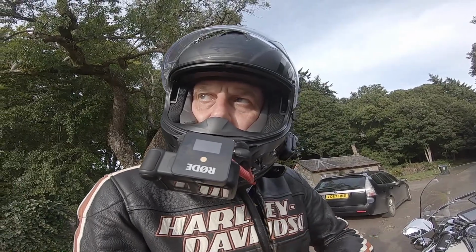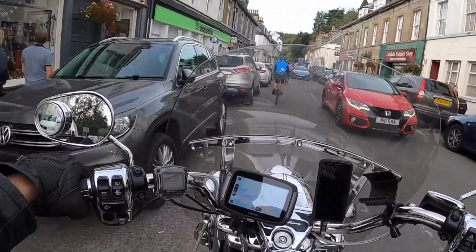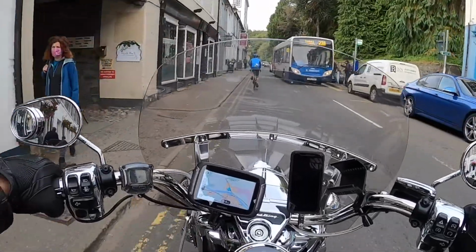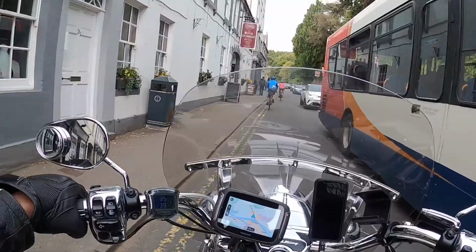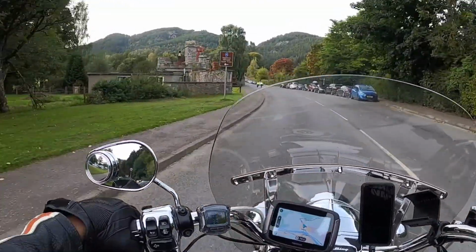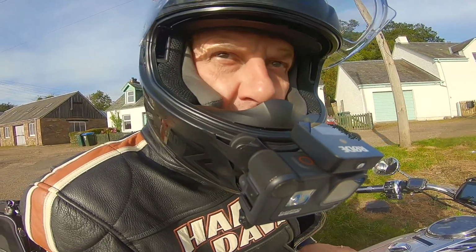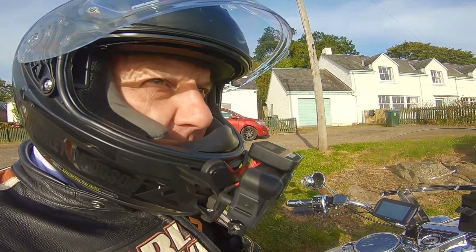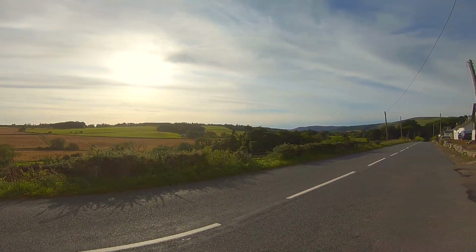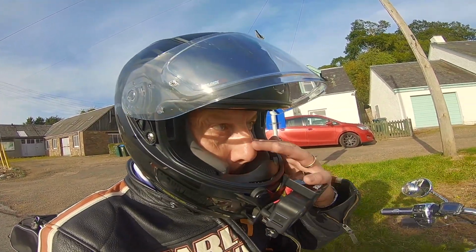Okay, so we'll leave Dunkeld now and make our way to Blairgowrie. Just had to stop for a minute on the way to Blairgowrie. Sun had gone actually behind some light clouds, but now it's just beautiful, as Bernard Matthews would say. Anyway, onwards and upwards to Blairgowrie.